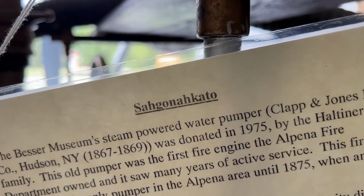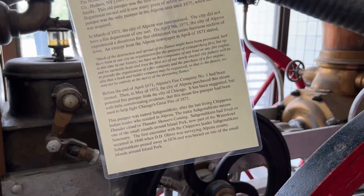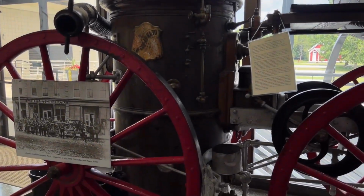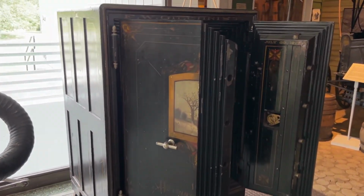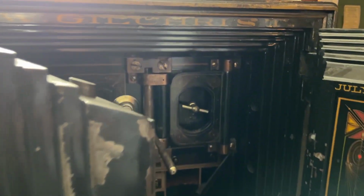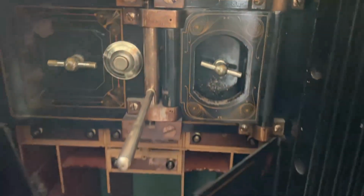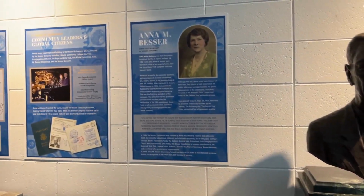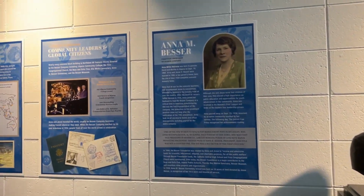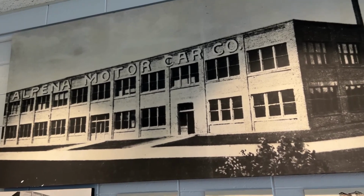All kinds of early stuff about Alpena. Okay, this thing is called this. I cannot pronounce that. But here's the info on it if you want to pause it. That looks pretty cool too. And here's a big safe from 1870. Wow. And then more Alpena info. Famous names and people. Bricks. Alpena Motor Car Company. Didn't even know that was ever there.